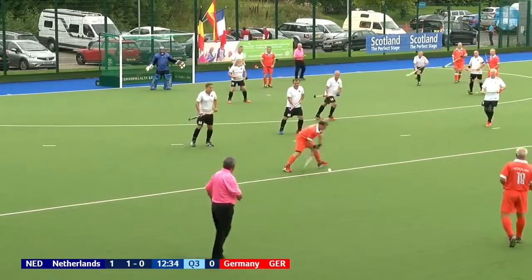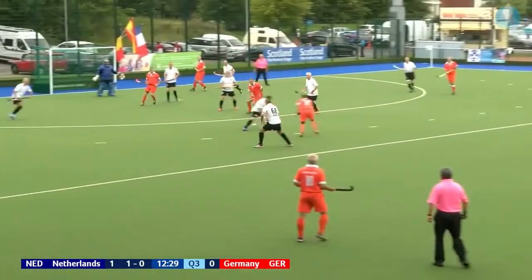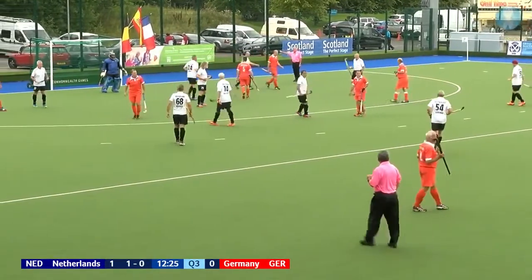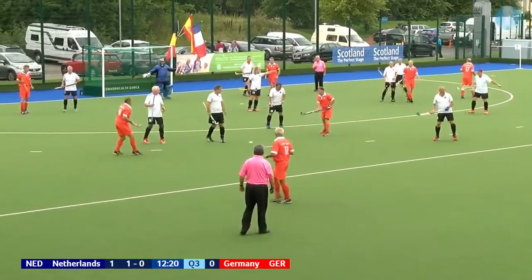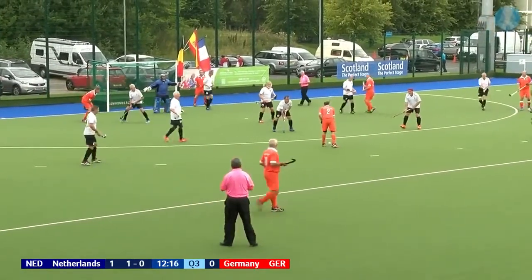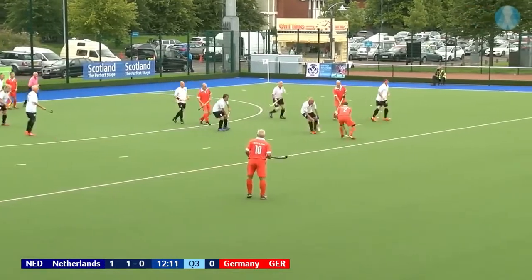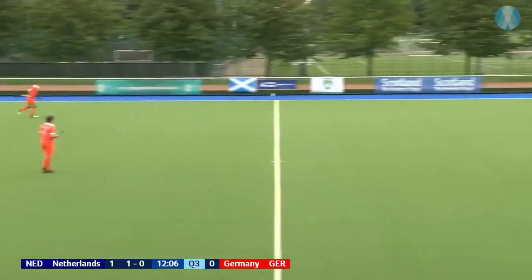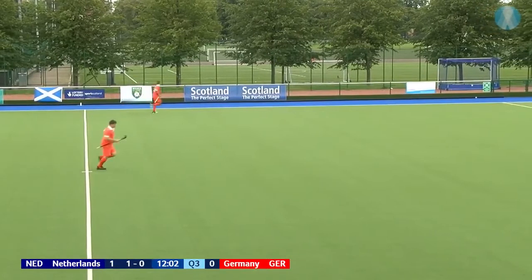Jeff Van Giel with the long corner. Here he is to try and get it back. Through the legs it went and hit the foot of Otto Berger. Van Giel cleared. Good stuff from Bornman.